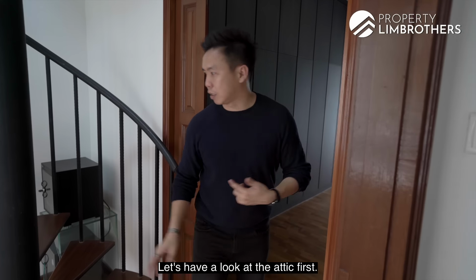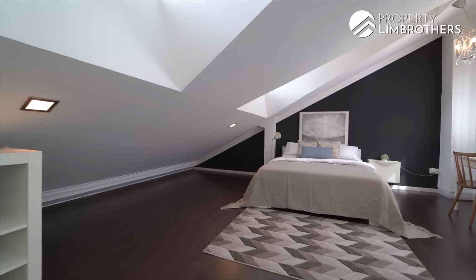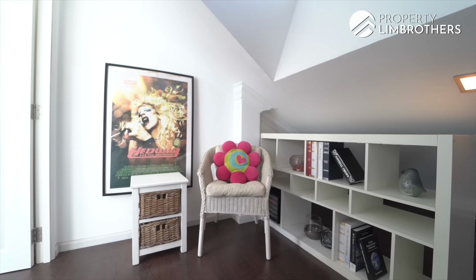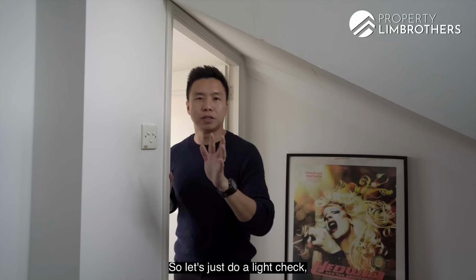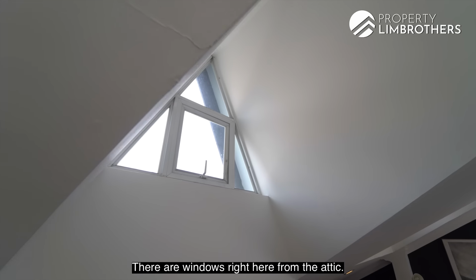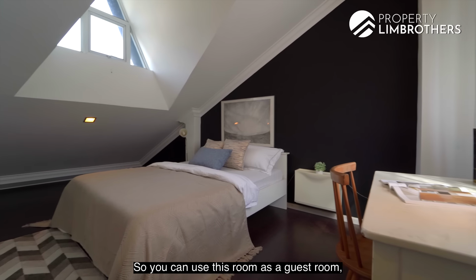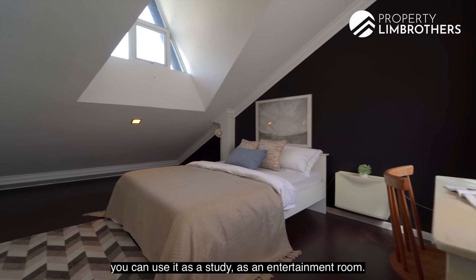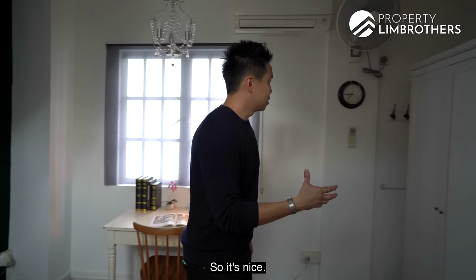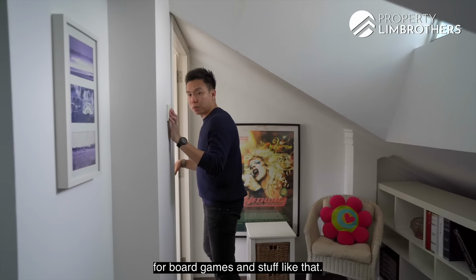Let's have a look at the attic first. Let's just do a light check. Off all the lights. There are windows right here from the attic. It's extremely nicely lighted. So you can use this room as a guest room. You can use this as a study, as an entertainment room. Or just come up here for family time, for board games and stuff like that.